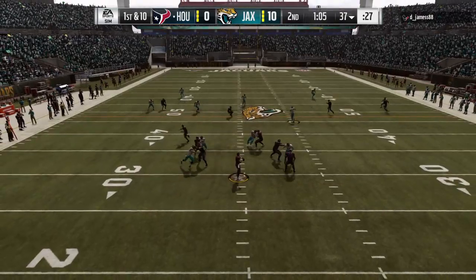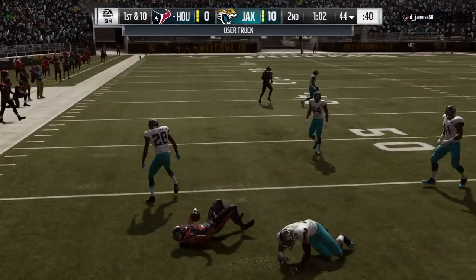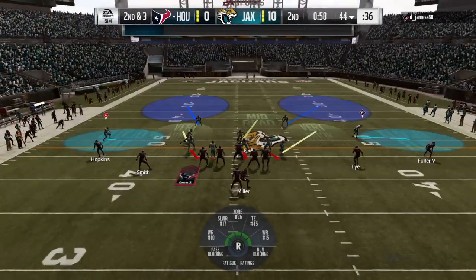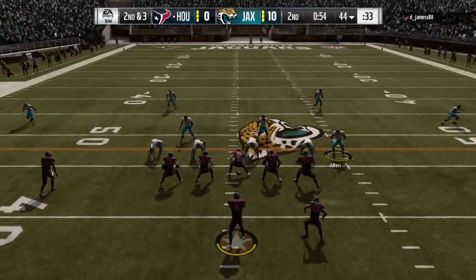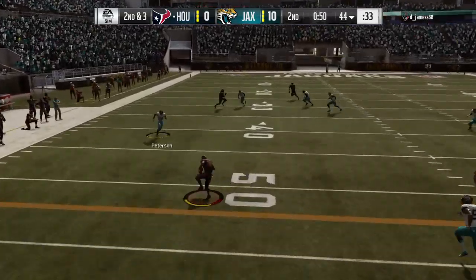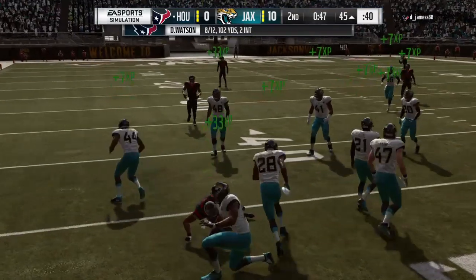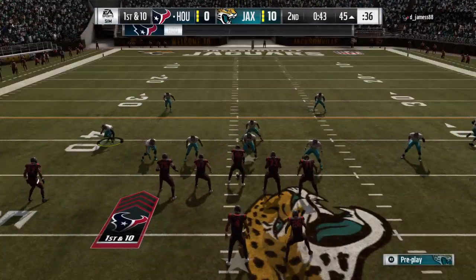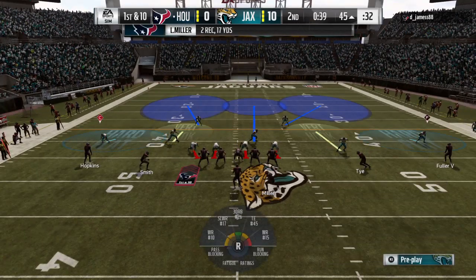Out of the gun, Watson. Underneath for Miller. And he'll get up near the 45. They'll spot it at the 44. Call it a pickup of 7, and it'll bring up a 2nd down. Everyone's got to be able to catch the football. Doesn't matter what position you play, but if you're on offense, be aware a ball may come your way. And he'll be taken down across the 50 at the 45 in enemy territory. Texans passing game in rhythm right now, picking up another first.